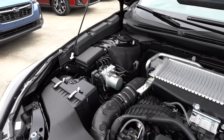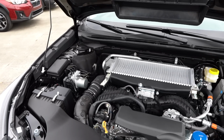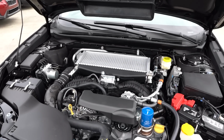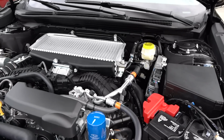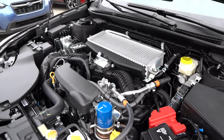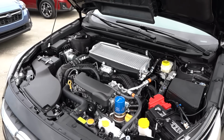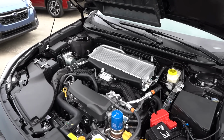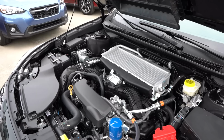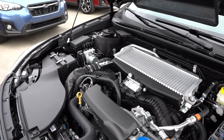I guess the weak link in the armor is going to be that CVT transmission, which does have 8 synthetic gear shifts in it, simulated gear shifts, but 0 to 60 in about 6 seconds. That's 2.3 seconds faster than the outgoing Legacy. And then when you're looking at MPGs, still great MPGs, even with the all-wheel drive, 24 in the city, 32 in the highway, weighs around 3,790 pounds.